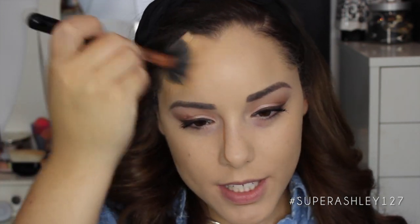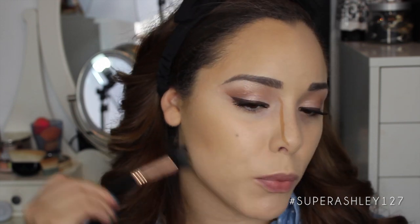You just want to buff this part. I do circular motions because I like it to be really blended out, whereas this I don't want to take it too far down, so I basically just go back and forth. But this I do circular motions so it looks nice and airbrushed, and I don't care if it comes too far down. And then along the jawline I just go back and forth so that it doesn't go down my neck and make my neck look really bronze or anything.